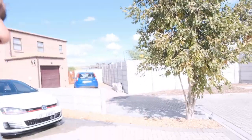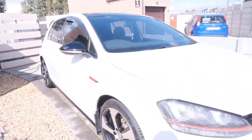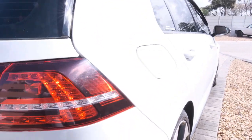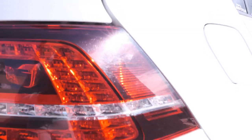But I'll do the car properly when I actually go over and do the polishing and everything, which will be in the videos to come. The reason I'm not doing the polishing right now is because I'm waiting for some polish that I ordered, and once I get that, we'll be able to take out all these swirls.